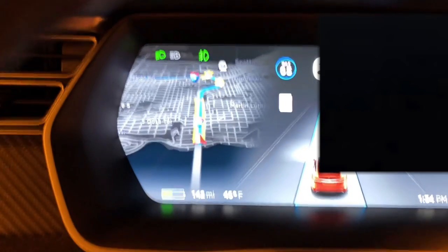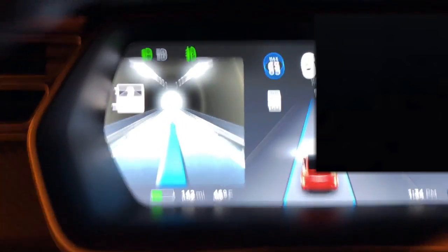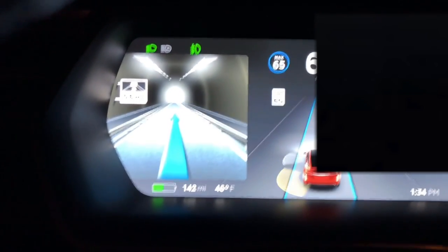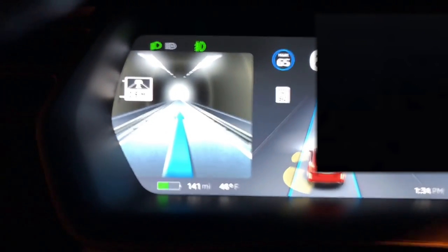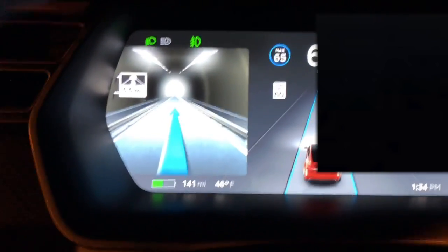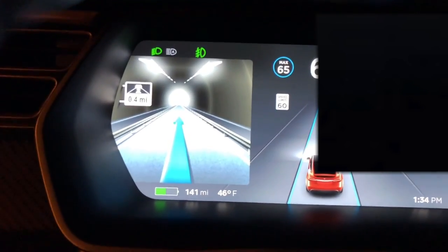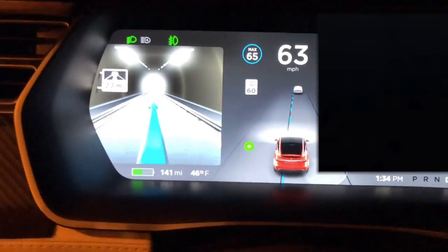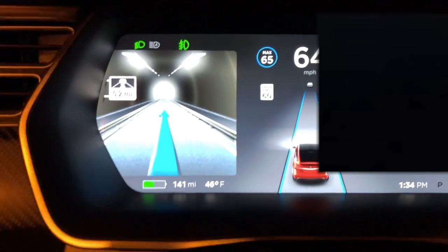So now we're in the tunnel, and yep, here we go. We're tunneling. So I get ahead of this truck I've got on the left here. I'm going to have to make a turn or make a lane change. Sorry about that. Let's see if it'll do it. Oh, it did it. I'm not sure, but it did it. Okay, good.